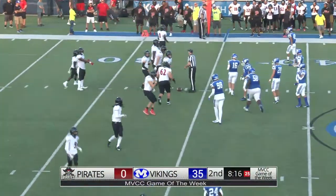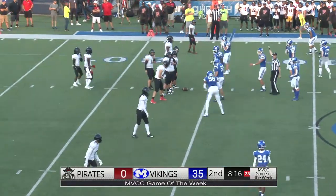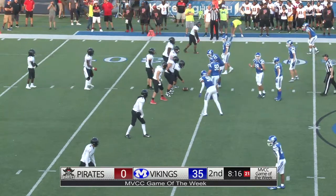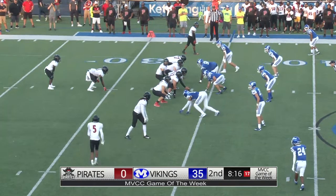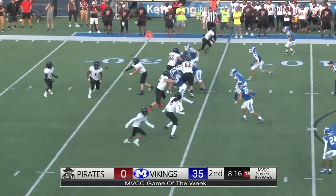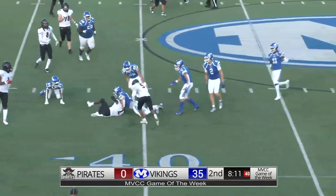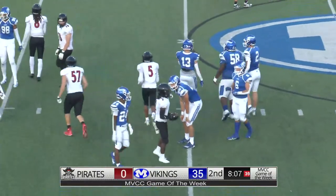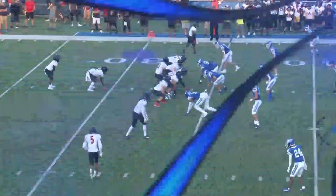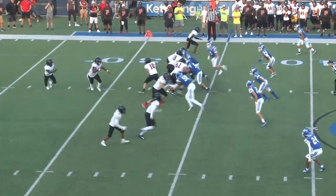Quarterback, they got Humrick back in there. Humrick with a pitch out to Pope. Pope, jump cut inside and out to the 39. Couldn't shake off that tackle from Ty Hunter. There's a flag on the play. Looks like there was some extracurriculars as one of the offensive linemen there at the top is getting talked to by one of the coaches.